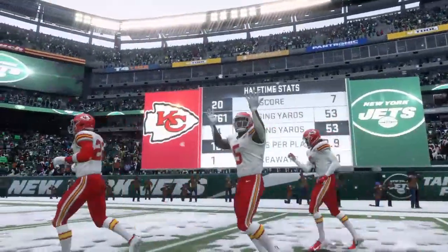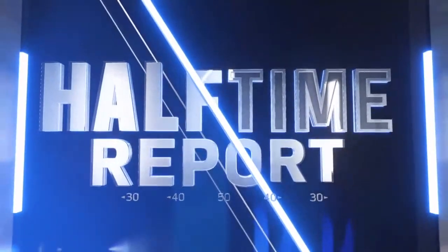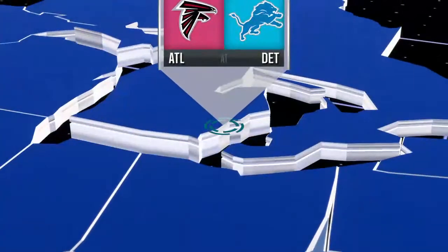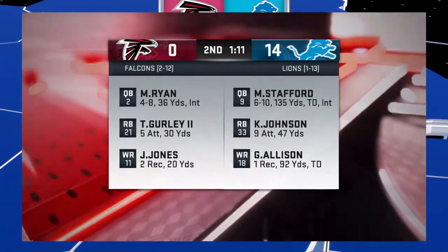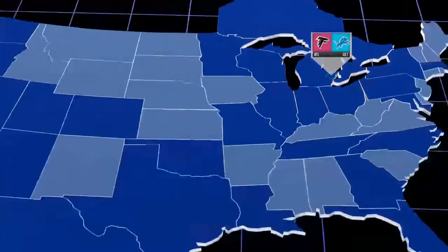The weather might be cold, but the playoff races are heating up here on this final Sunday before Christmas. So let's get to it. We'll get things started up at Ford Field in Detroit. And in the late stages of the first half, it's the Lions who are out in front. Geronimo Allison, a touchdown reception.